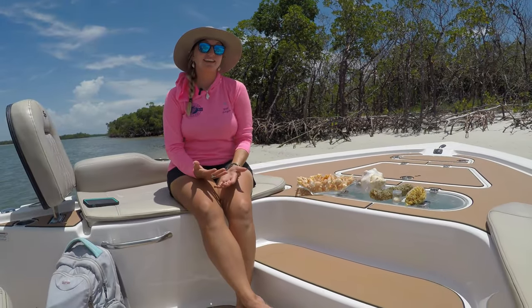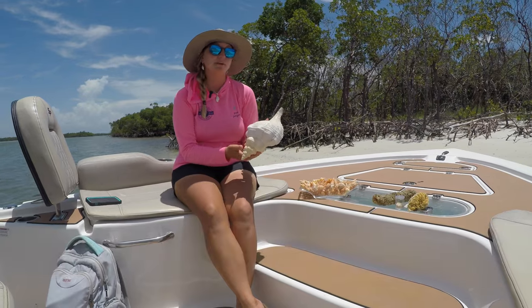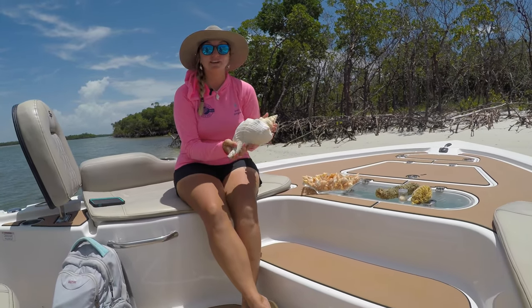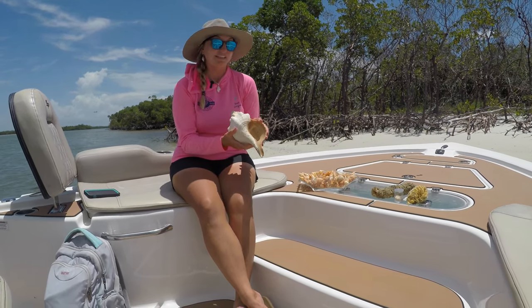The Florida Horse Conch is the state shell of the state of Florida, and it can be found all over the state. However, it's most predominantly found in the Southwest Florida area. Now, this shell is a classic because of its beautiful shape, color, and of course, its size. So, this shell is a really big size one.